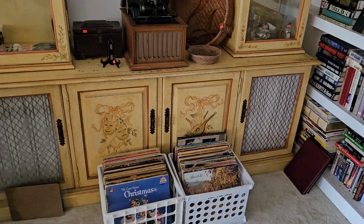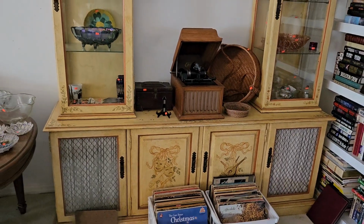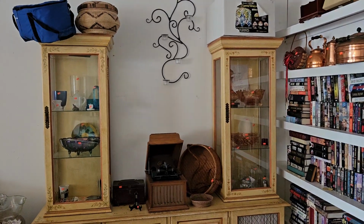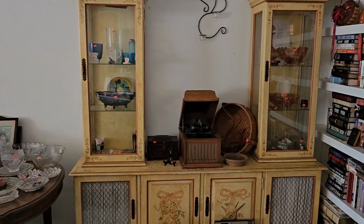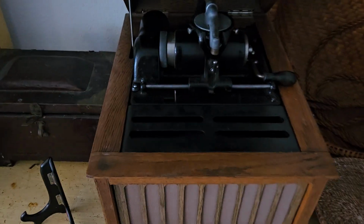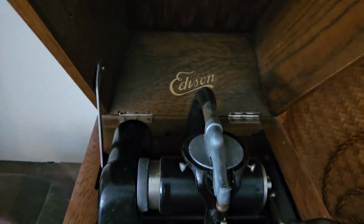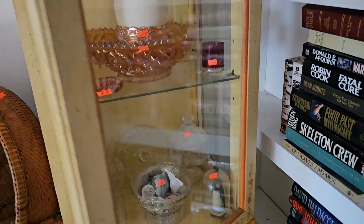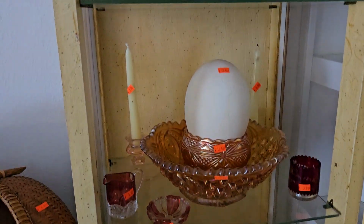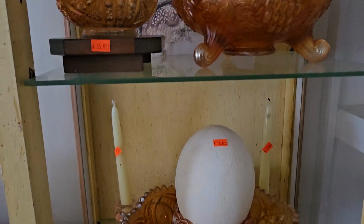Okay, let me back up a little bit here and show you this. I want to get you a full view. It's a buffet with two curio cabinets on top, and they're movable, so you can put them wherever you want on top. I'm going to bring you over here, show you another Edison. Again, it works as well. Okay. Open this up. Show you some wonderful colored glass here. Look at that, an ostrich egg.